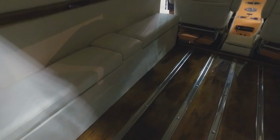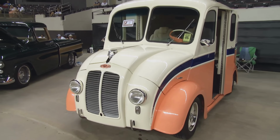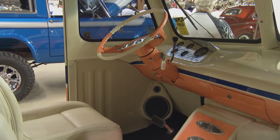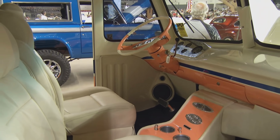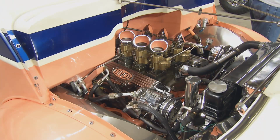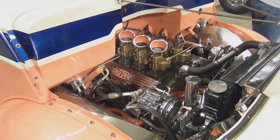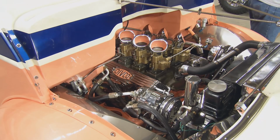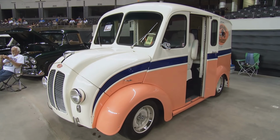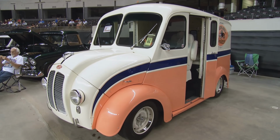I knew all along it was going to be peaches and cream. I just didn't know what colors. And then I started going through all my books and everything, and came out with PPG pale orange, and then I put one coat of pearl, and it came out like a creamsicle. And the top color is called Vanilla Shake. So it's a creamsicle and vanilla shake. It was perfect for a milk truck. People see this, they never see them anymore, and it brings back memories. Everybody starts smiling as soon as they see one of these.